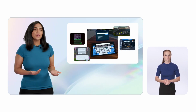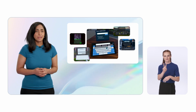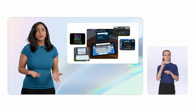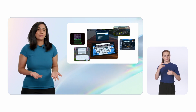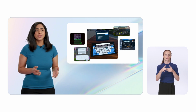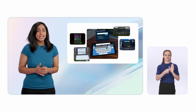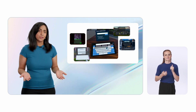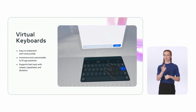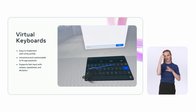We know that people interact with the world in VR with more than just hands, for example, with keyboards. Previously, if you wanted your app to have a keyboard, you had to implement it yourself. This led to a wide variety of keyboards across apps, as you can see from examples on the screen, each with its own unique user experience. But no longer. In June of this year, we brought you our virtual keyboard, available for Unity and native developers.